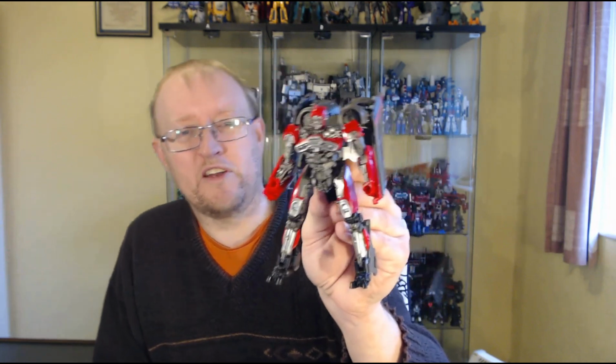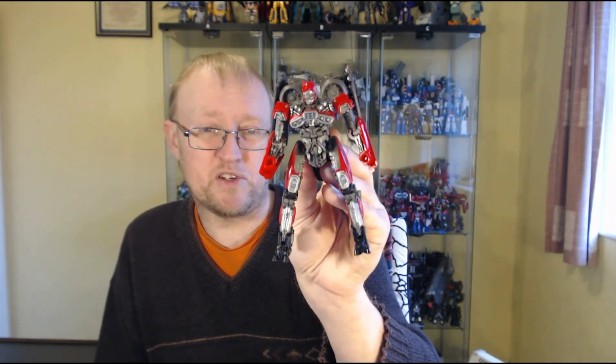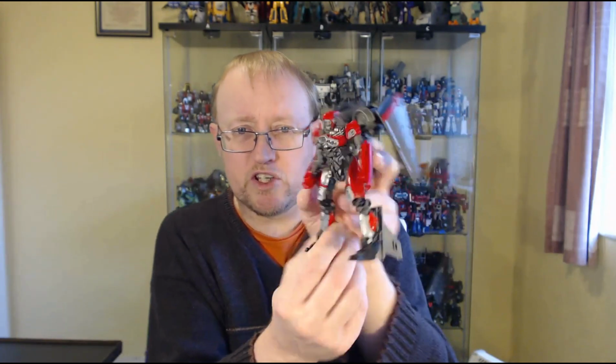The robot mode is awesome. Transformation's great. The alt mode looks amazing. It kind of looks like a Harrier jump jet without the jet thrusters on the side. But love this thing. It's great, and such an improvement over the car Shatter from the previous release. So yeah, Studio Series Jet Shatter.